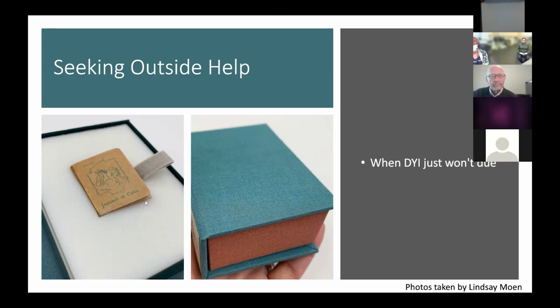Like this one is a miniature book, and so it needs extra foam. It needs a little tab to help get it out of the foam. Things like that might cost you a little bit more than a simple maybe 4-flat box or things like that.